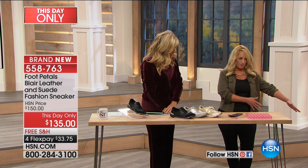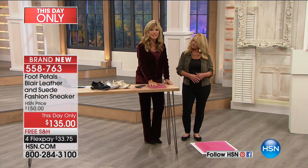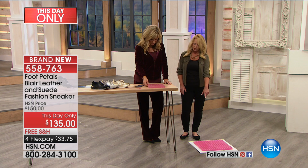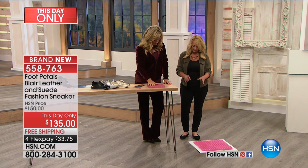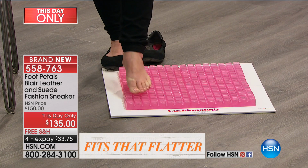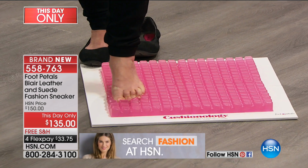Well, I'm gonna step over here to the side. I'm gonna show everyone our Cushionology, and we've actually trademarked the word Cushionology. Cushionology, there's the new word of the day, Cushionology. And what Cushionology is, we have cushion towers. So each one of these squares, if you can see them on the pad, is a cushion tower. And around the cushion tower is a channel. And I'm gonna take my shoe off here and show you. Okay, sorry. Absolutely, no, that's okay. And when you step down on it, you can see that it three-dimensionally will spread out and take the shape of my foot.